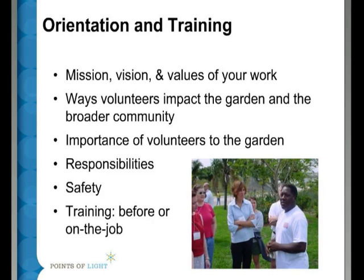And for training, you need to know if this is something that people need to be trained before they get there or if it can just be on-the-job training. So just help people to know that, especially if they're new and they're learning something that's new to them. Just reassure them, provide them the training that they need, because if they are trained and equipped, they're going to be a lot more efficient and you can get a lot more done.